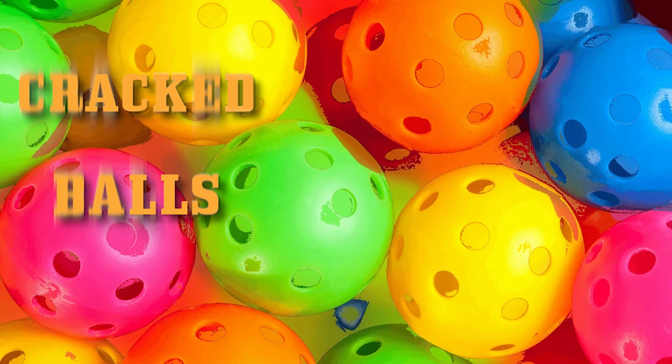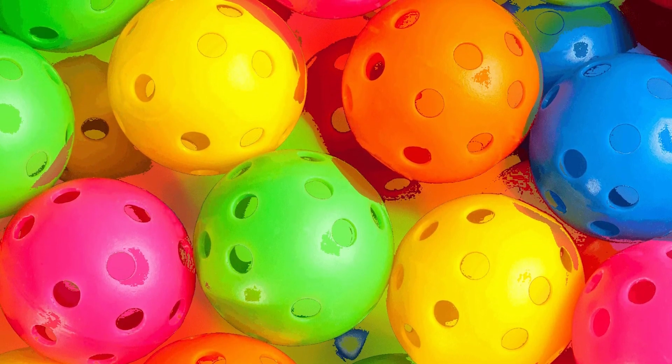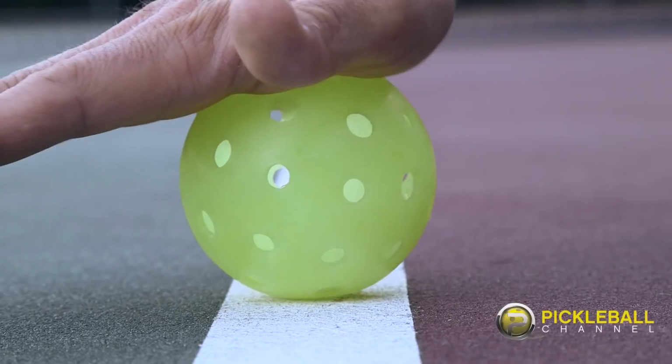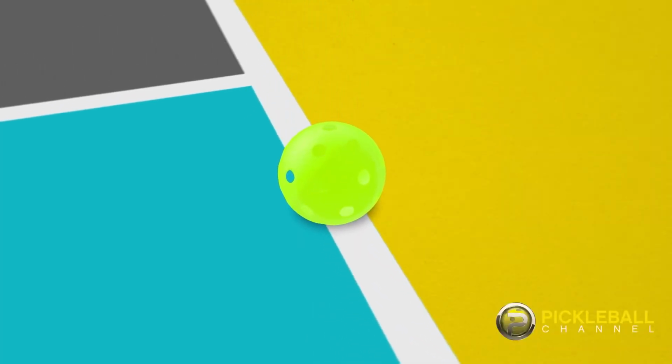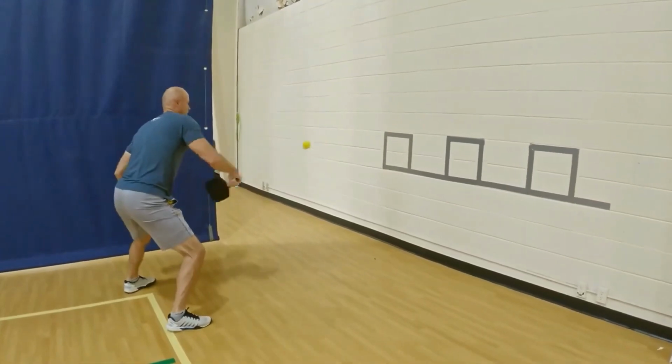Let me ask you something. What are you supposed to do when you're in the heat of a pickleball rally and you realize the ball is cracked? If you said file for bankruptcy or speak in Latin, you're wrong. First things first, you gotta play out the rally before you bring up anything about the ball being busted. Once the rally's done, here's the move. Check out the ball with your opponent.